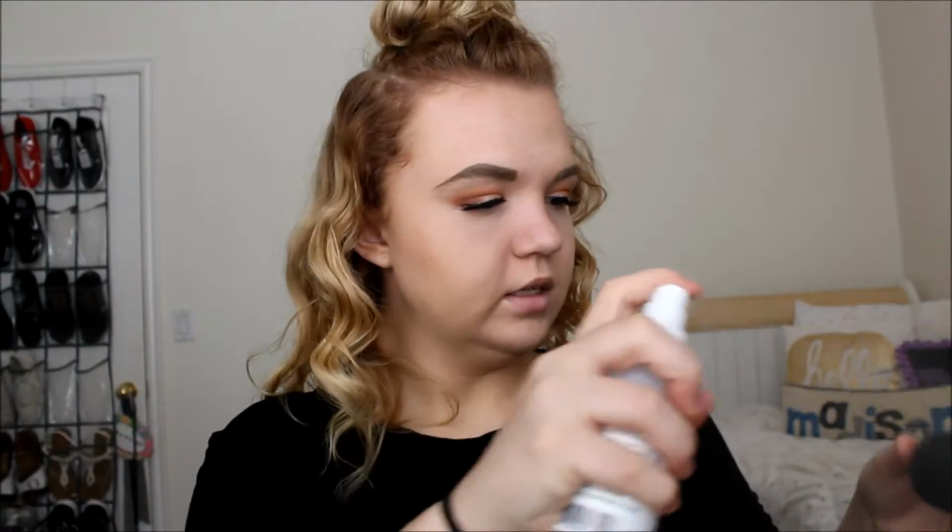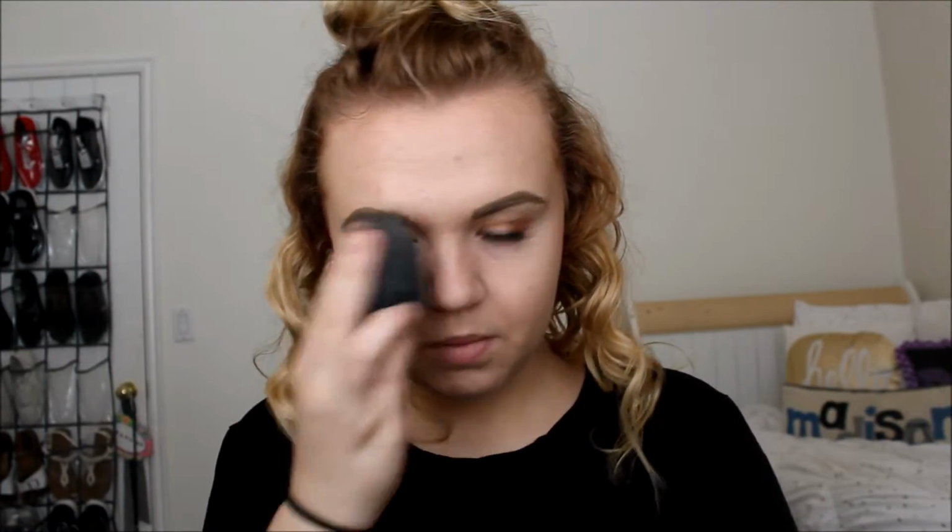I'm just taking my beauty blender and we're just blending it in. Just taking a little more right there. Taking some facial spray, wetting the beauty blender a little more, just so we can blend it even better. Now I'm just going to set my face super lightly. I'm just taking my e.l.f. complexion brush. And I'm mostly just setting around where I'm going to bronze.